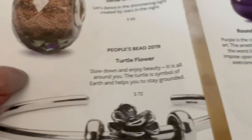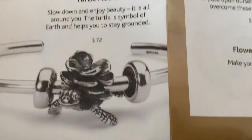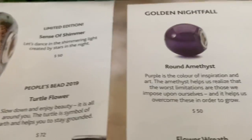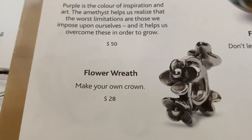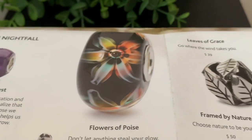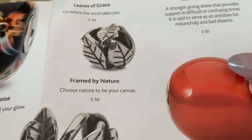On the other side, we have the limited edition Sense of Shimmer, People Beads of 2019, which is the third flower. Love it, on my wish list. So yes, now I have a Trollbeads wish list. Okay, Golden Nightfall with the round amethyst flower red, and then these gorgeous flowers of poise. Beautiful colors, look at those colors, oh my goodness. Leaf of Grace over here, framed by nature, and then the round red onyx.